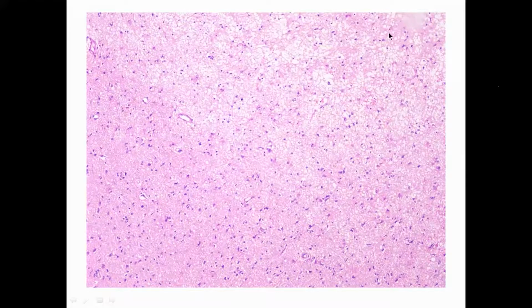So we can see this image in the right upper half and left upper half. This right upper half is showing edema. This left lower half is showing normal-looking cortical parenchyma, but there are perineuronal and perivascular satellitosis. So tumor cells are infiltrating these 3D matrices.